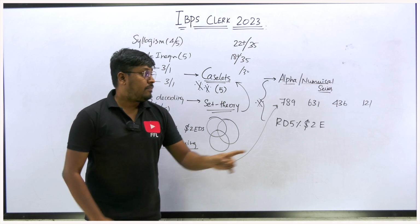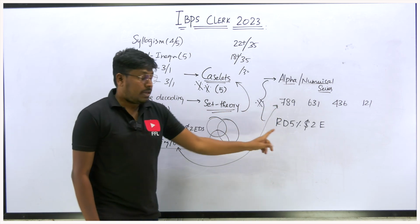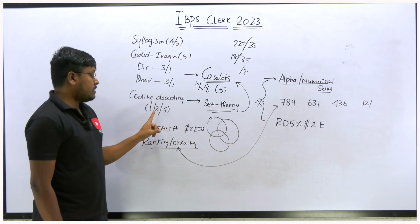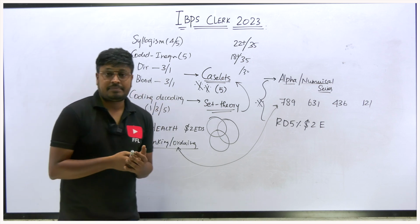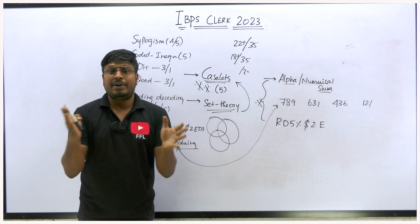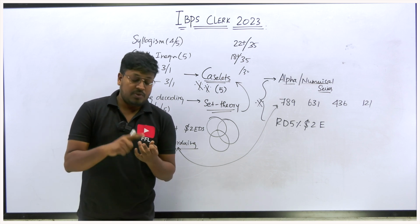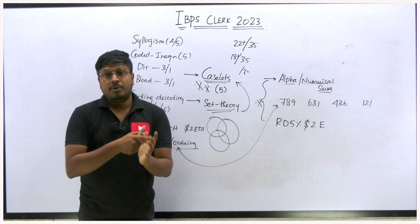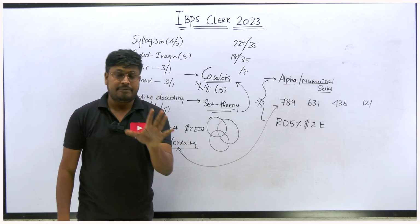Spend more time learning these kinds of questions, and then element series questions. And then coding-decoding. This question is easy, but it takes more time, so you have to solve more questions here, and then arrangements. When it comes to arrangements, they split into 5 parts: linear arrangement, circular arrangement, square or rectangular arrangement, box arrangement, and floor arrangement. Practice easy to medium level, that is enough.